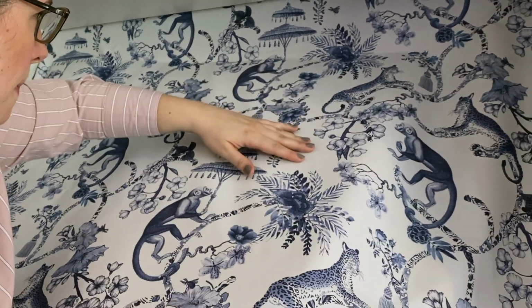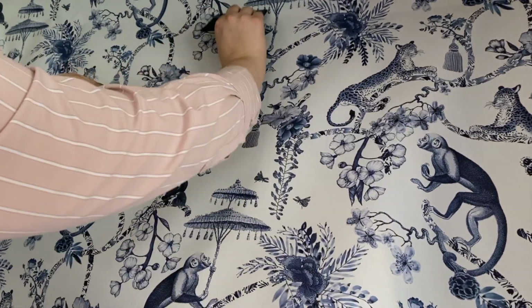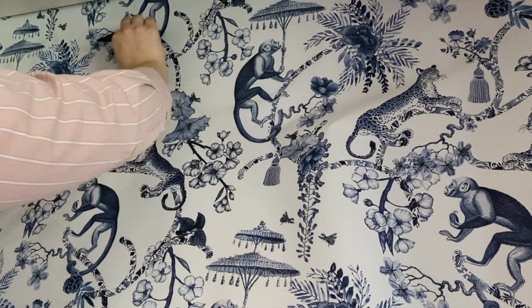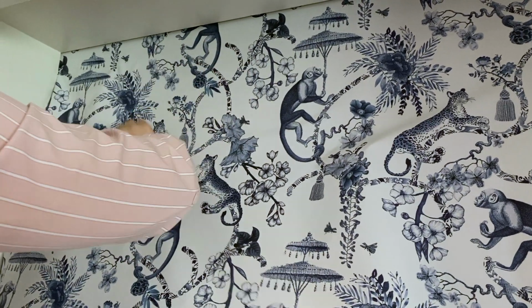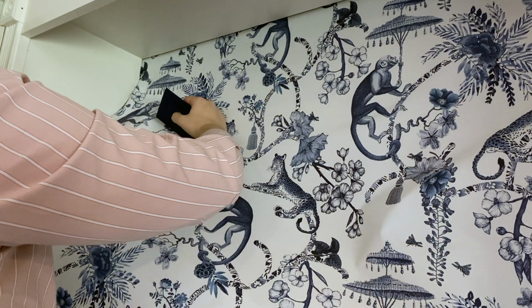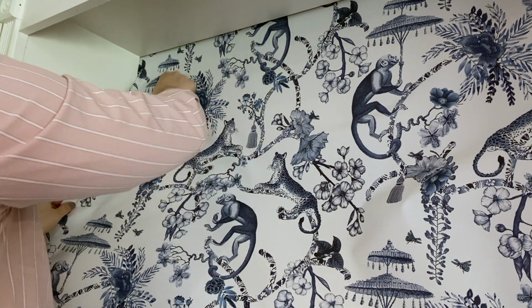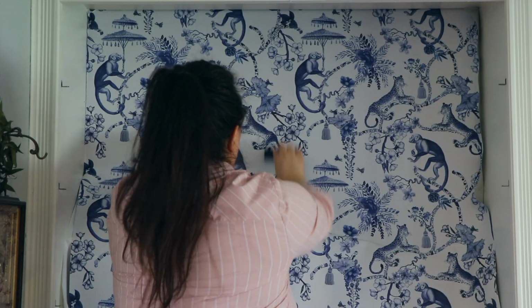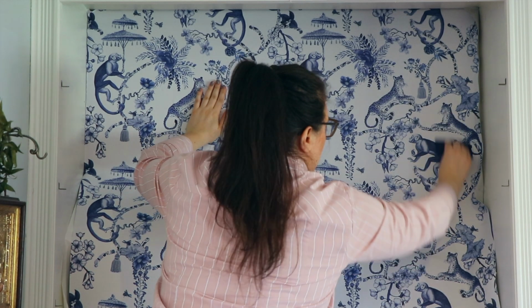So working on adhering the wallpaper to the wall, going across and down, reach underneath the wallpaper and start pulling the backing of the wallpaper down. This is where it's helpful to have a teammate working with you. One person can be gradually pulling the backing off of the wallpaper from the bottom, and the other person can be using the applicator, as I am here, to smooth and adhere the wallpaper to the wall, taking out any bubbles as you go along.